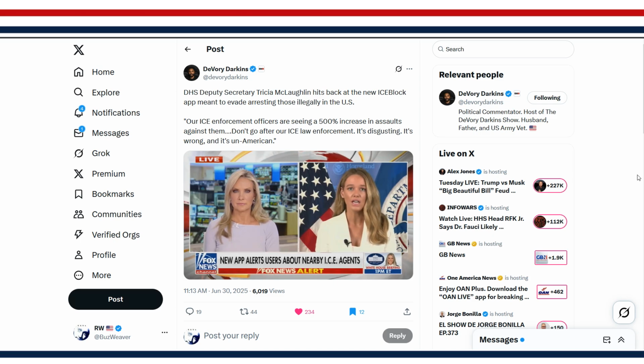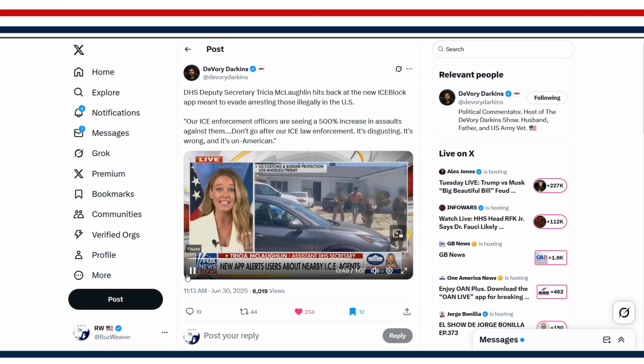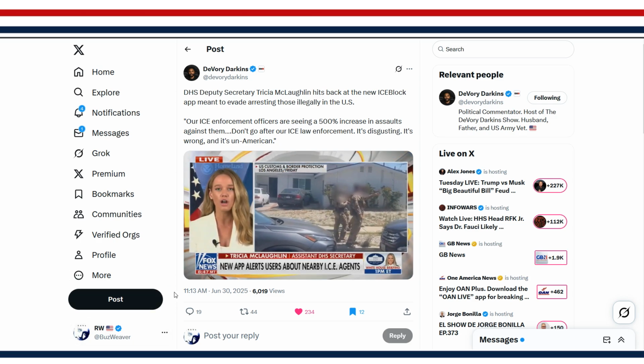Dana, absolutely. Our ICE enforcement officers are seeing a 500% increase in assaults against them. And a lot of this is because politicians like AOC, like Governor Tim Walz, like Gavin Newsom, demonize our ICE enforcement officers and give them free passes. And examples like these apps are absolutely obstructing justice.